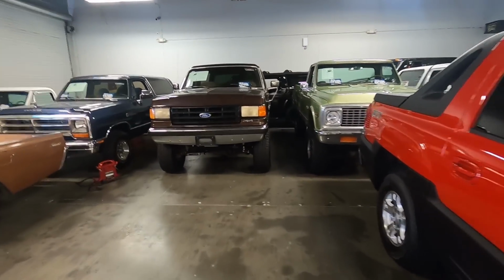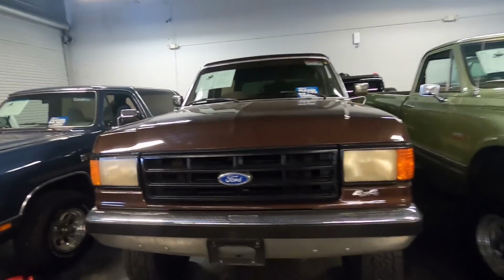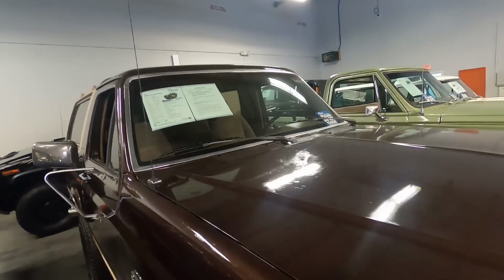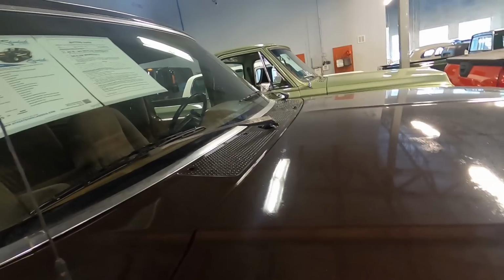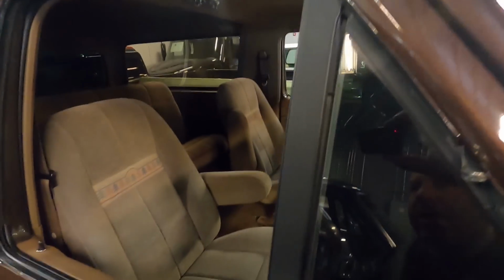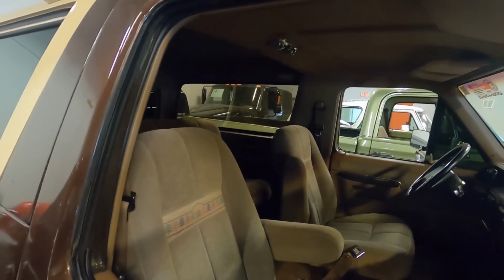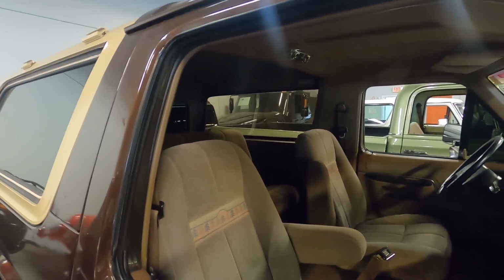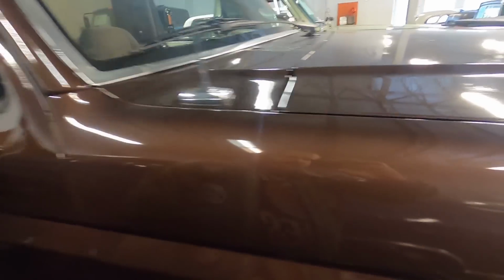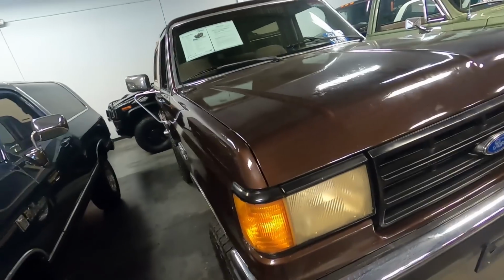And then they have another Bronco here. It looks like a 93. I want to say it's a 93 Bronco. Let's see. 91 Ford Bronco 4x4 Eddie Bauer edition with the original interior in it. It's brown and tan. Man, this thing in 93 was definitely something everybody wanted, the Eddie Bauer edition.